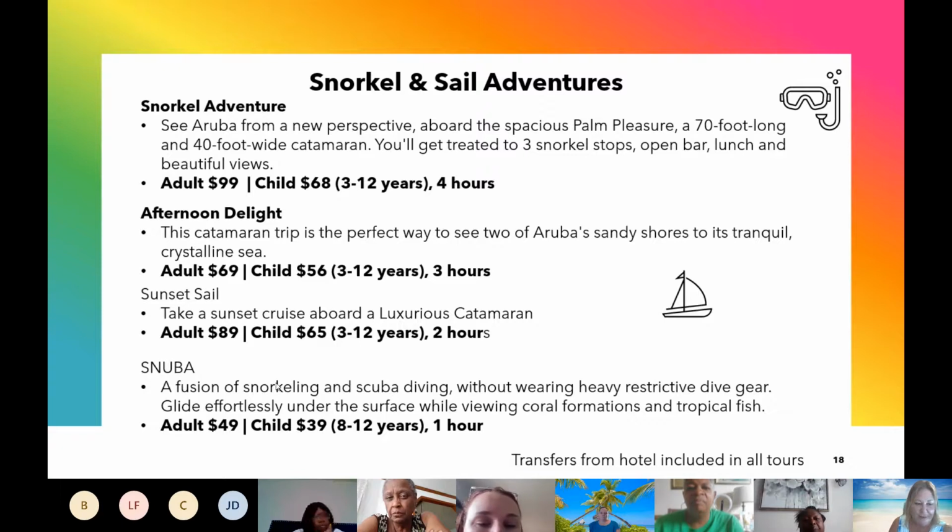Have you ever done the snuba? That's where they actually put the helmet on you and they blow air in there so you can go all the way under the water. Okay. I think that would be fun. I haven't done it yet myself, but I'm not a good snorkeler. I can't dive under the water to go see the fish and blow the water out. I just float on top, and I just look down.